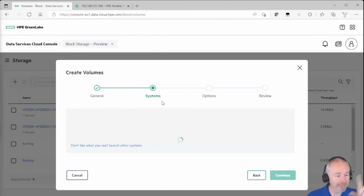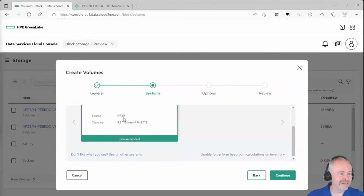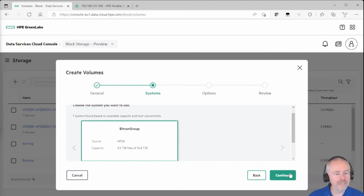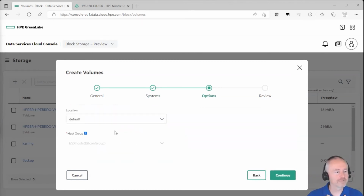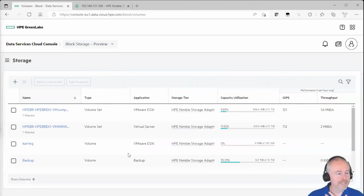Now it is looking, this is intent-based provisioning. So now it is looking for a storage array that can fit this workload. Yeah. I only have an HF20, so this is the one recommended. If that customer had multiple storage arrays, I would have seen multiple storage arrays here. I have some additional options in here that I can configure. I'm going to review everything and I'm going to hit submit.